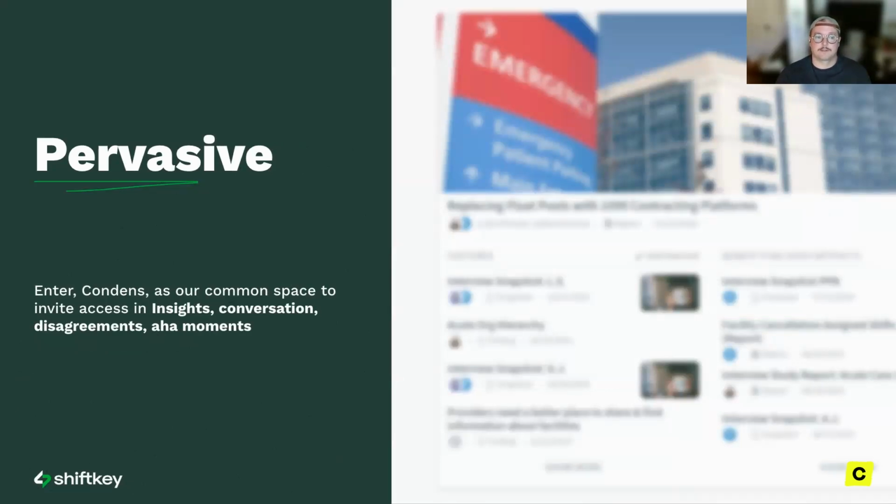And a healthy design research culture should invite disagreements. It should invite conversation. People should be able to see evidence, should see your opinion and your insight, and be able to say, you know what, I'm seeing this differently based on my experience. That's what creates a healthy empirical culture in an organization.